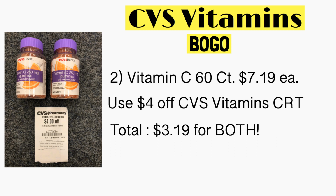Total after the coupon for the CRT is gonna be just $3.19 for 2. So that's a really hot deal for vitamins, especially if you have that CRT. If you don't, still a good stock up price for buy one, get one free, makes them all half off.